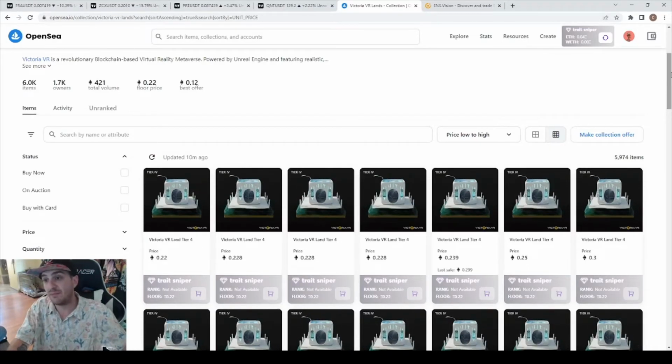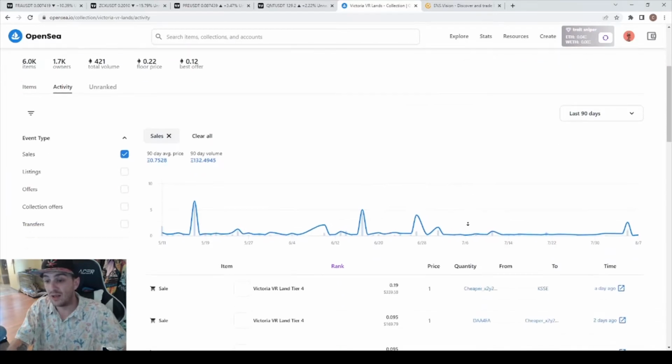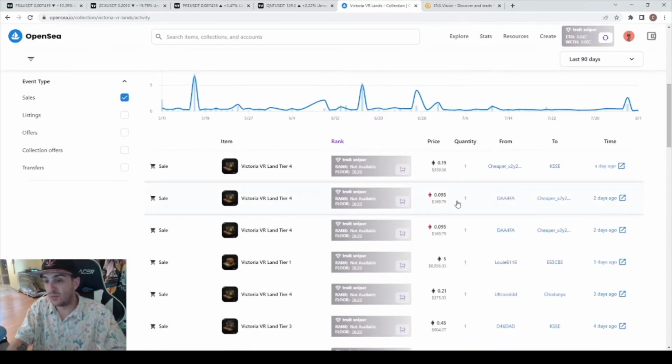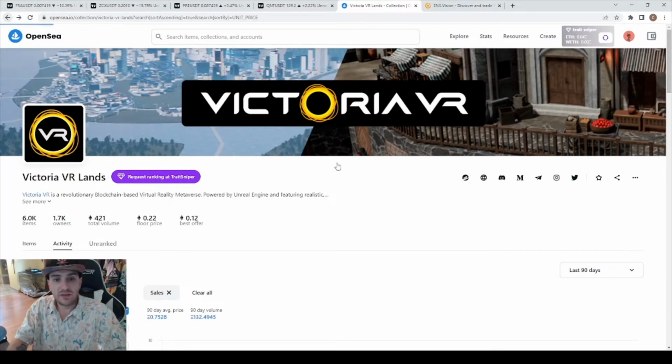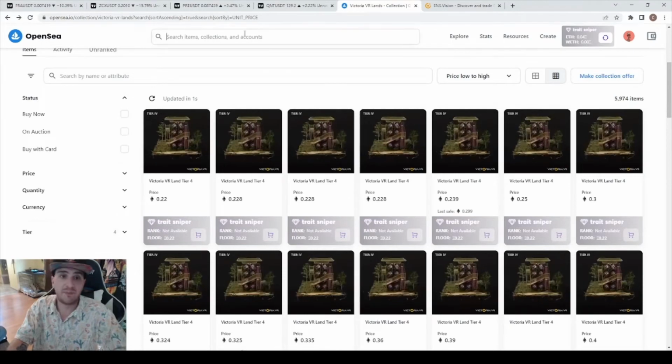VictoriaVR lands are still cheap. There hasn't really been any purchases the past couple days. I believe we have a couple. Yeah, we have a couple for 0.2. This dude rushed and sold it. He just sold two of them for, I guess, no apparent reason. I have no idea why they would sell them that cheap. That's kind of weird. Over half the floor, but yeah. VictoriaVR is going to be popping.